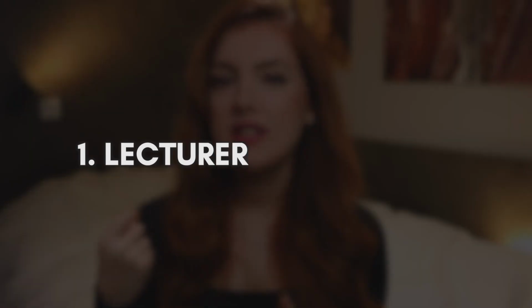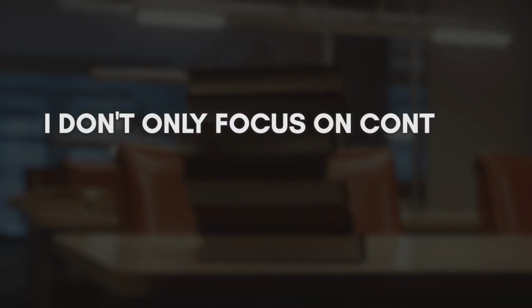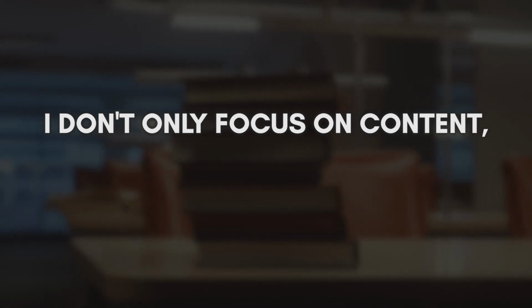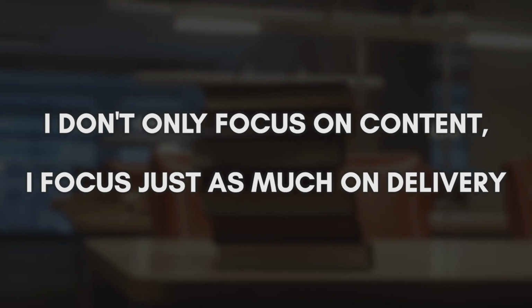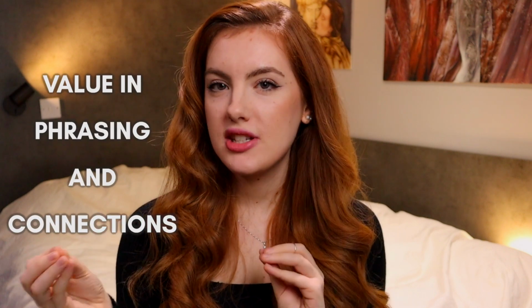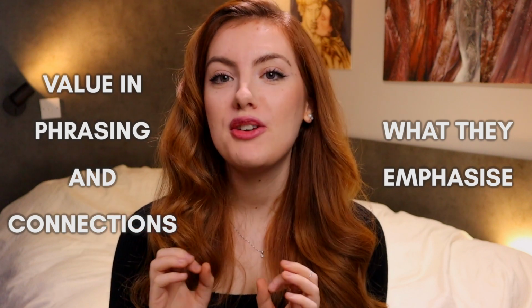The first thing, and this is kind of a mind shift change, was realizing the difference between a lecture and Wikipedia. The way that I see lectures now is that they don't only have value in the content that is delivered and the information, but there's a lot of value in the lecturer as an individual in himself. This is because chances are they are a professional, someone who has a lot of insight and experience in what they are talking about. So the way that they phrase things, the connections that they make, the things that they emphasize are actually the most valuable thing for me in the lecture.